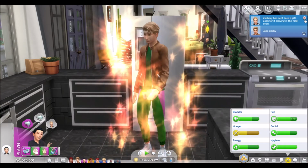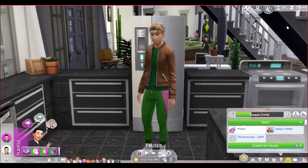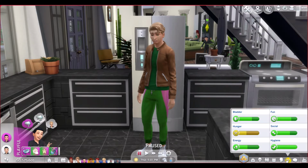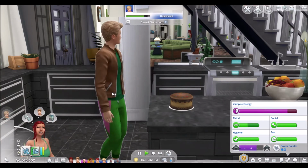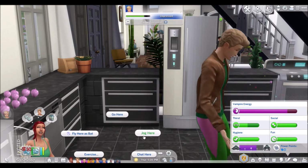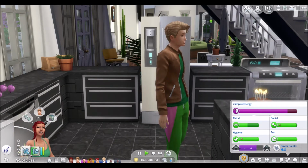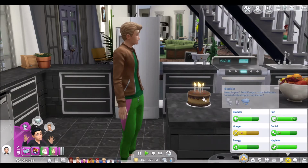Ooh, he's cute. Jace's responsibility. What was that? Fell out of range? Why? He just aged up. I'm going to get him to add some candles, and then I'll get his mum to come in here and turn him. And your posture is terrible, young man. So we'll have to turn him into a vampire, and then we'll get this one to come in and blow out the candles.